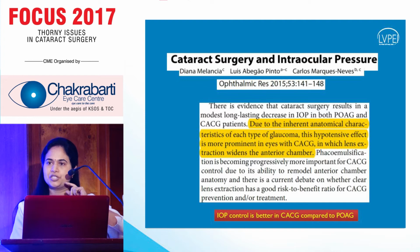We know that cataract surgery alone can bring down the intraocular pressure irrespective of which type of primary glaucoma it is, either primary open angle or angle closure or an NTG or a pseudoexfoliation. We know that in angle closure glaucomas, just because of the anatomy, the amount of intraocular pressure reduction is much, much higher compared to POAG.